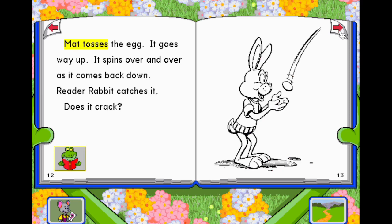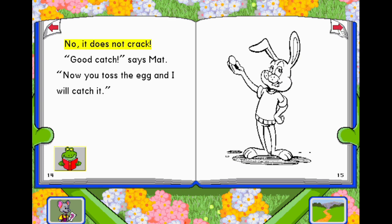Matt tosses the egg. It goes way up. It spins over and over as it comes back down. Rita Rabbit catches it. Does it crack? No, it does not crack. Good catch, says Matt. Now you toss the egg and I will catch it.